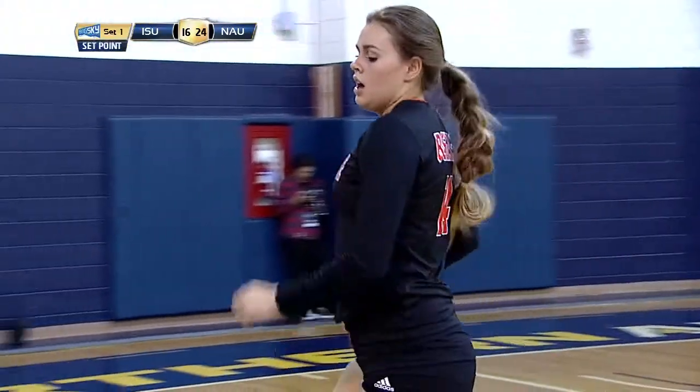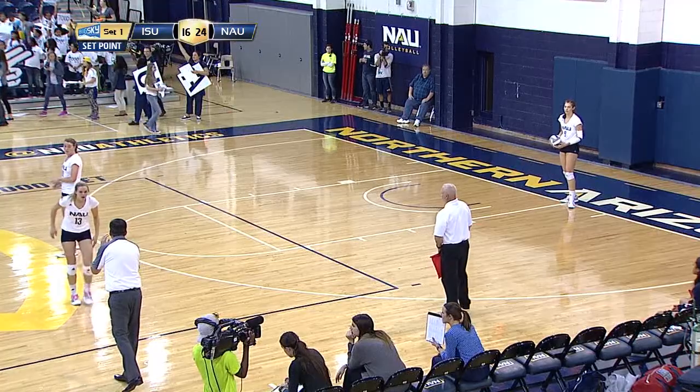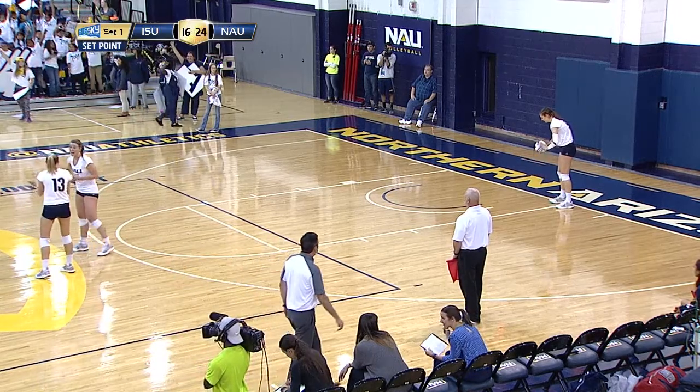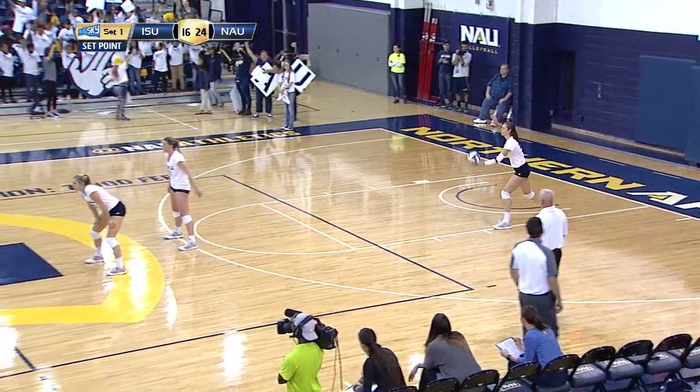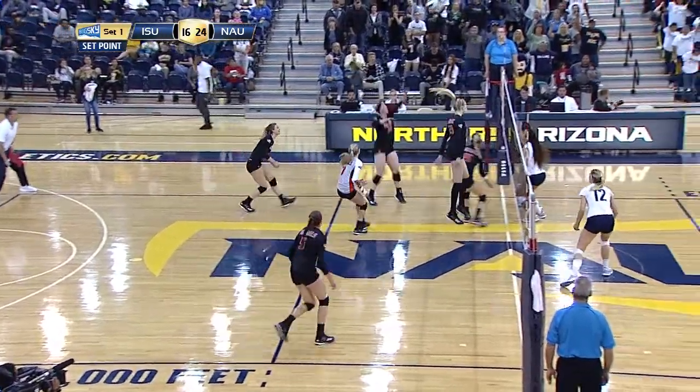Yeah, she's been a presence defensively so far in this match, and that's something good to see. She has 5 digs so far. Well, she does, and she's a setter playing defense, so she knows how to feed Abby Stomp a perfect dig. She gets it. Tight to the net there, but handled well.